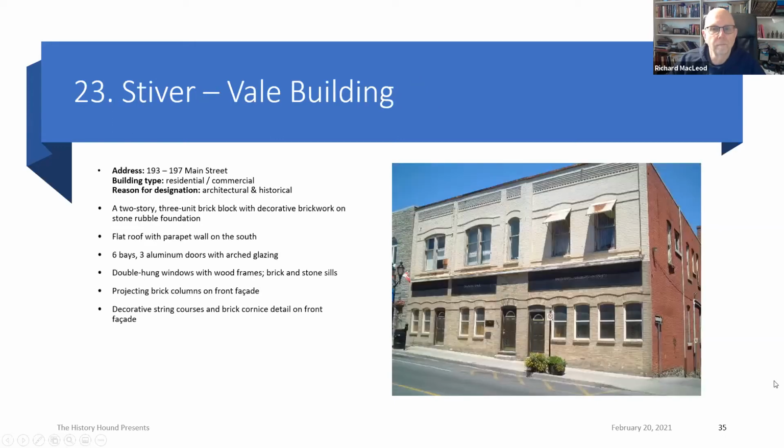Okay. This is the Stiver Vale office. What can I say? It's always been there. Old building. Been a lawyer's office since the 1930s. Started with Mr. Stiver, and of course then he brought Mr. Vale and Mr. Pepe, Mr. Harrington into the practice. It's still there. Still a beautiful building, well maintained. I've been in it a few times because my lawyer is in there. It's a beautiful, beautiful building.